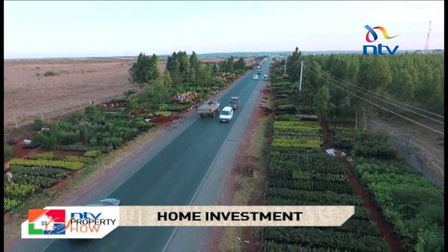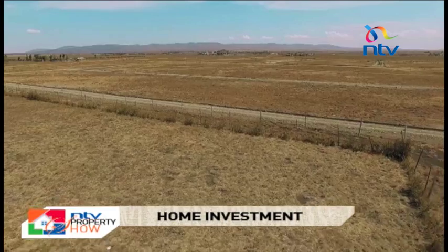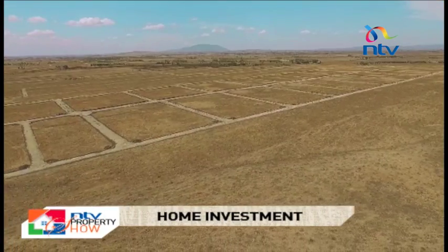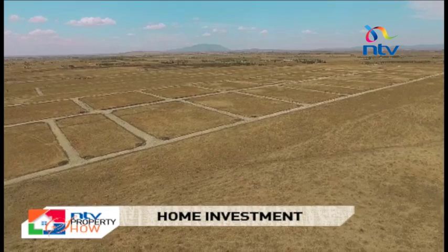And which other better place to talk about than Kangundo Road? So we have, of course, the bypass that is already there. We have the dualization of Kangundo Road that's coming up. So if I want to own part of this lucrative real estate and I still want to own it affordably and I live within Nairobi, I want toward the outskirts of Nairobi, I only have one logical option. That is Kangundo Road. And so that's where you are. That's where we are.